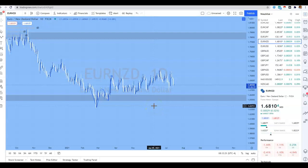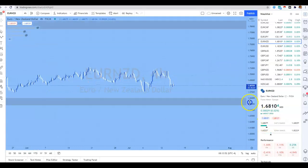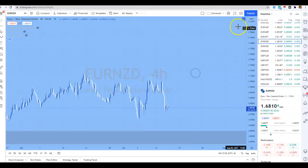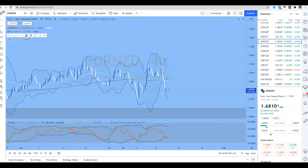Now the next thing that we want to do, since we know that we're kind of bullish on Euro NZD, we want to go to our 4-hour time frame. So we'll go down to the 4-hour time frame. And now what we want to do is put on our indicators, guys. We'll put on our TDI indicator, and then we'll put in our moving average, and then we'll put on our Bollinger Band, upper and lower.